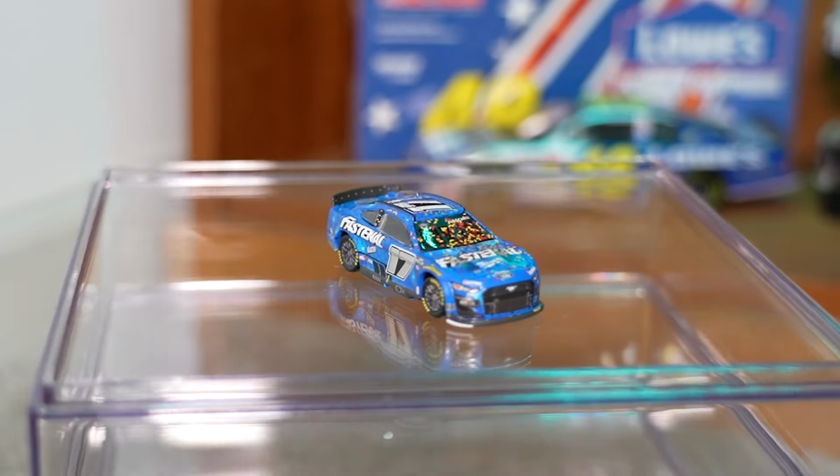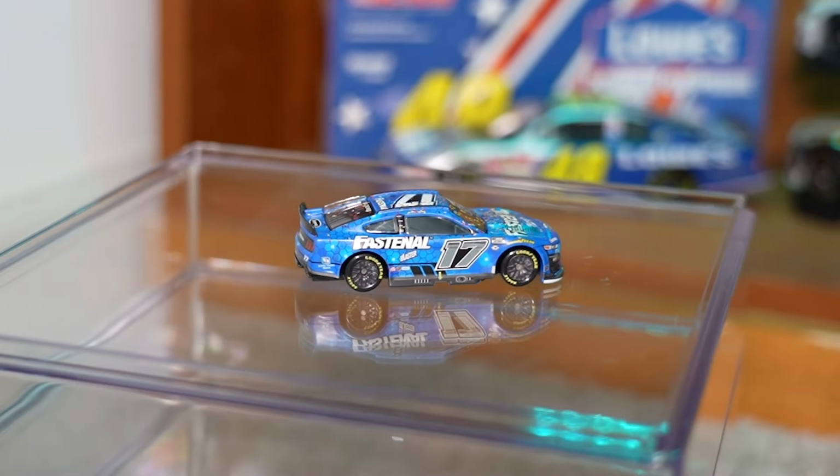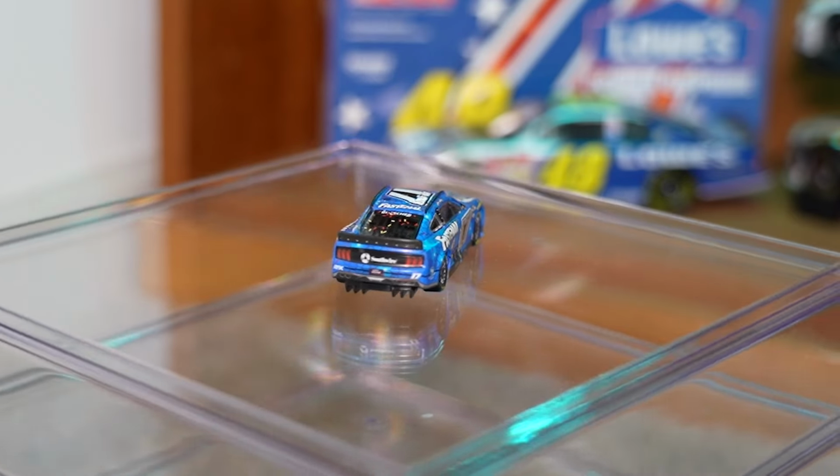This could definitely be it, and unfortunately, it wasn't totally the case for RFK last year, but nevertheless, I think this is one of my favorite Fastenal schemes that we've had in the sport. I love the hexagons on the side of the car and how that kind of fades through.